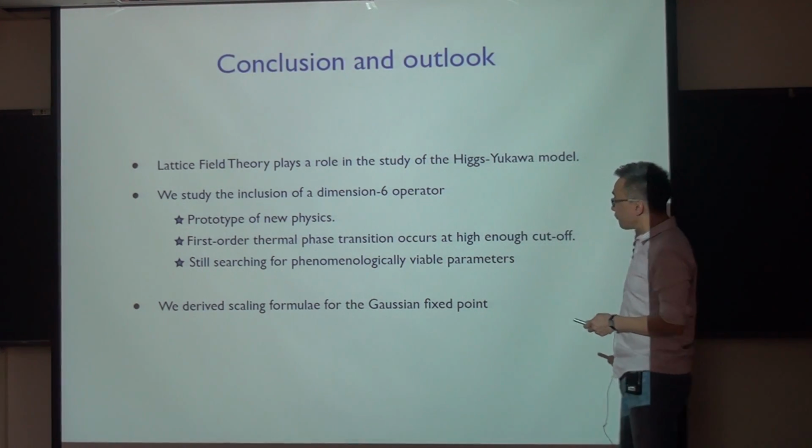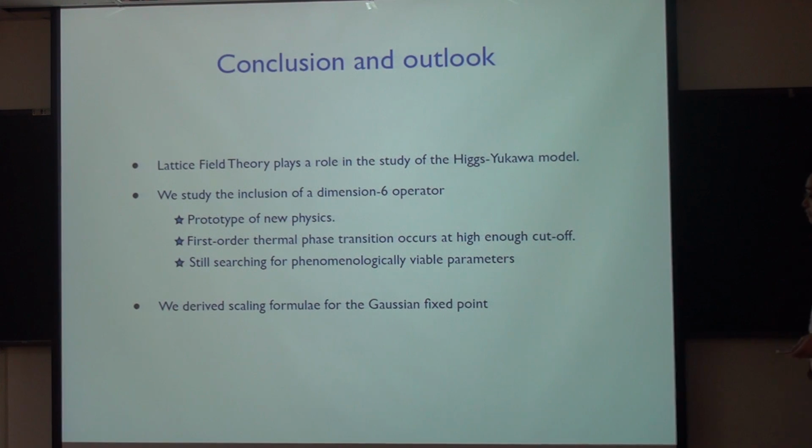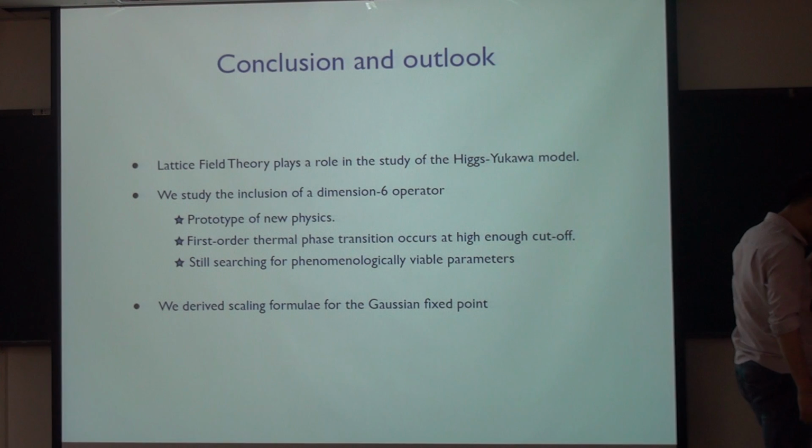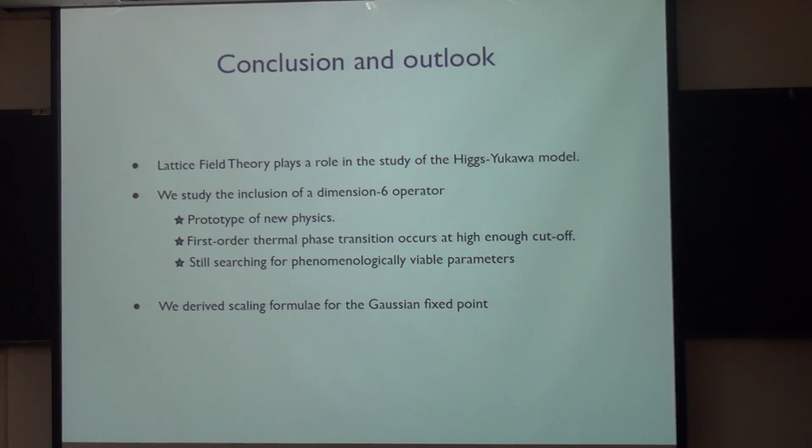I hope I've convinced you that lattice field theory actually plays a role in the study of the Higgs-Yukawa model, and it's actually very interesting. It's a very useful tool, and it could tell you some interesting results in phenomenology as well.